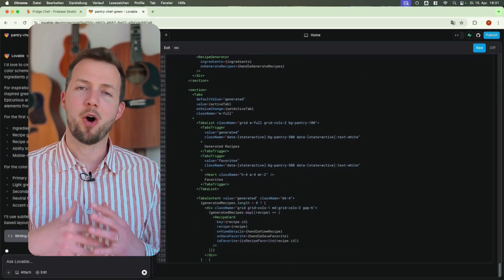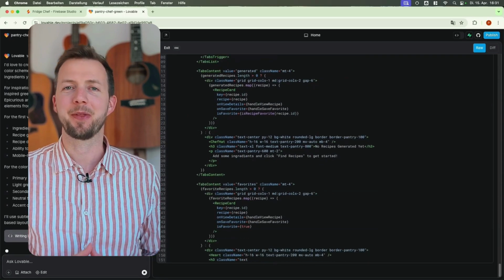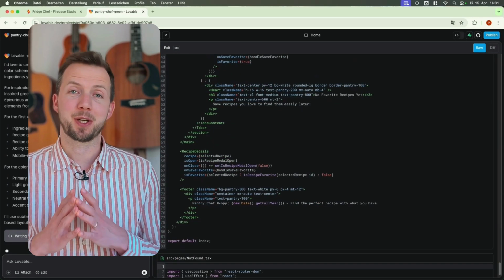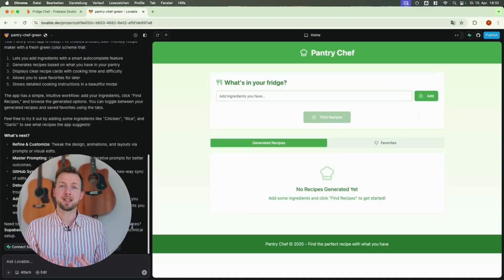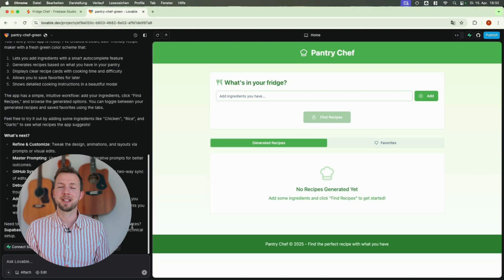It's setting up all the files for me, it's coding for me. You can see it here on the side. The code is generated by itself, which is crazy. Alright, only after 1 or 2 minutes, we already got the result. From my experience, Firebase Studio is a little bit faster than lovable.dev, but the result here is also crazy good. After a few minutes and one single prompt, we get this result.